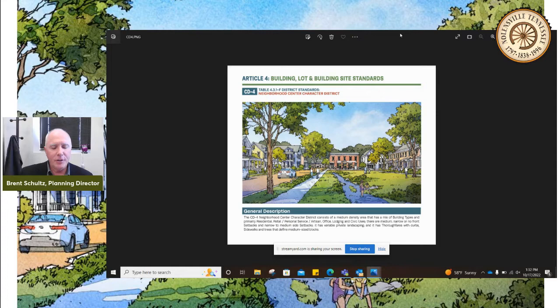And you'll see in that picture kind of an illustration of how the zoning code would like that area to look, with lots of trees, lots of open space, a lot of linkages, pedestrian linkages to and from this area, as well as vehicular to get people to and from. It's just a beautiful place to really go and enjoy a nice day here in Nolensville. So that's CD4. Next is CD4C.